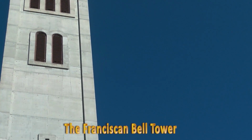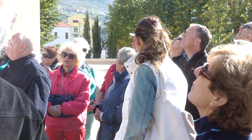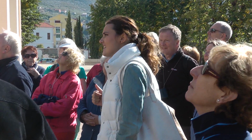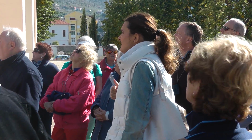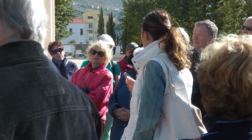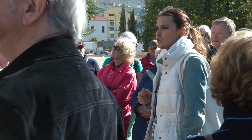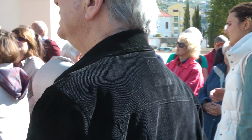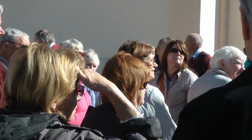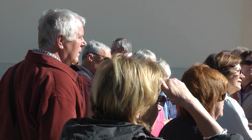Let me tell you about the religions here. We are standing in front of a Franciscan church, which is called Peter and Paul's Church from 1866. But Mostar and Yugoslavia in general was a very multi-ethnic society. So there are Catholics, Orthodox, Jews and Muslims living in Bosnia. I'm telling you this because most people think that the war that happened was religiously based. But if you think about it, we were under communism.